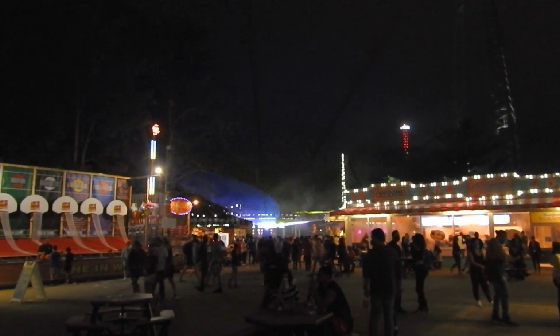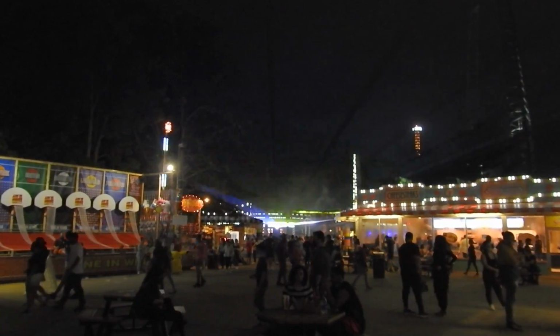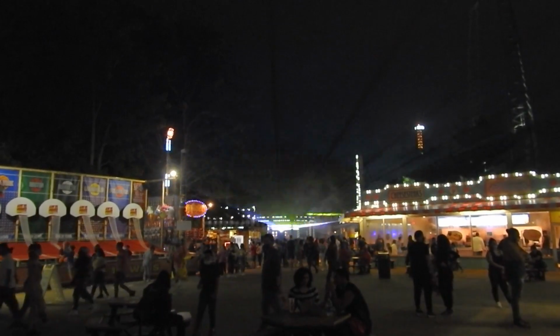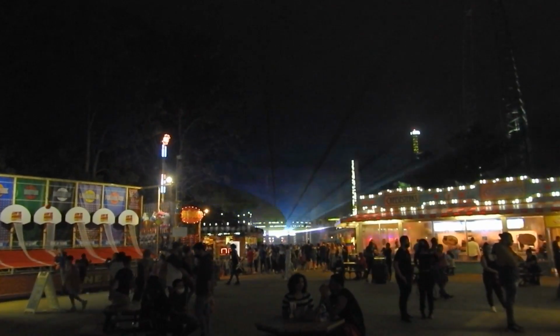Here's a shot of the Boardwalk area just to give you an idea of the crowds and what you can expect on a Sunday, typically. It was definitely not deserted, but it wasn't too crowded.